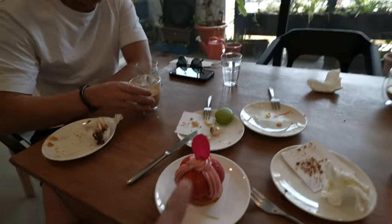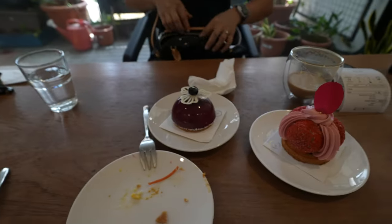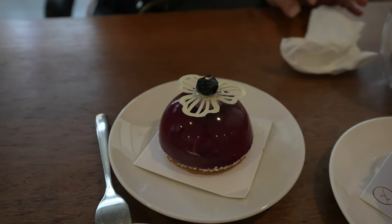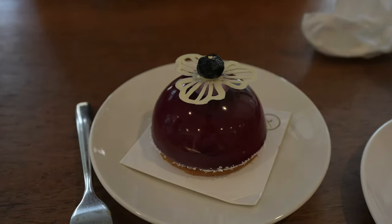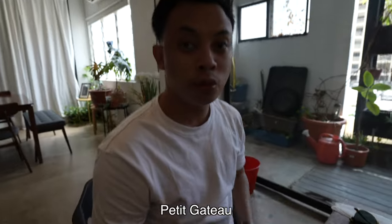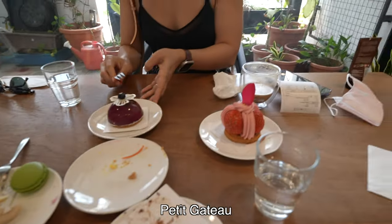Everyone decided that this is their favorite, so we're getting one more. She was just supposed to get this for some reason. She bought another one, and oh my god, it's so pretty. What is it? Lavender? Blueberry compote with lavender, something with salted base. Okay, looks like we're eating two more cakes. No, it's not cakes. What is it called again? Petit gâteau. Say it slower. Petit gâteau. Yeah. Basically, it's just small cakes.